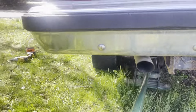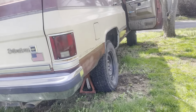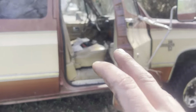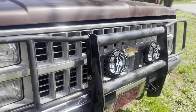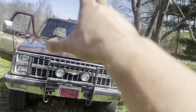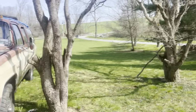Sweet. So now we can get this thing somehow, probably throw a tire in there, strap it to the back of the Dodge, back down, pull up, and then hopefully she wants to swing around like a trailer, we can get her in there.